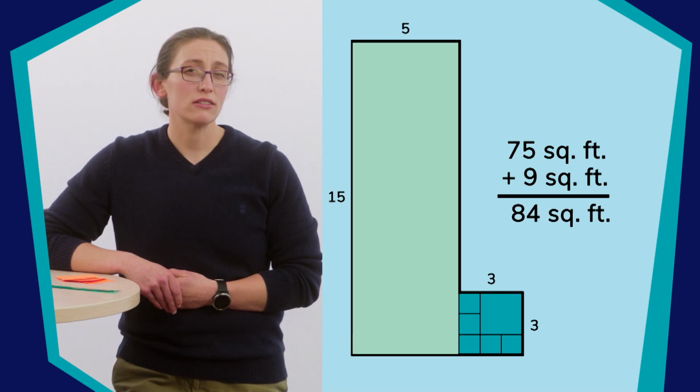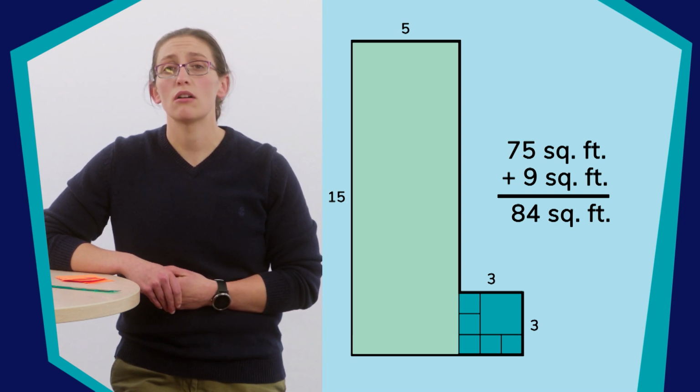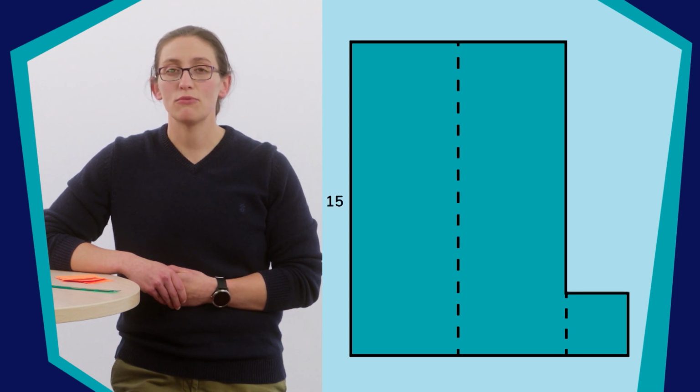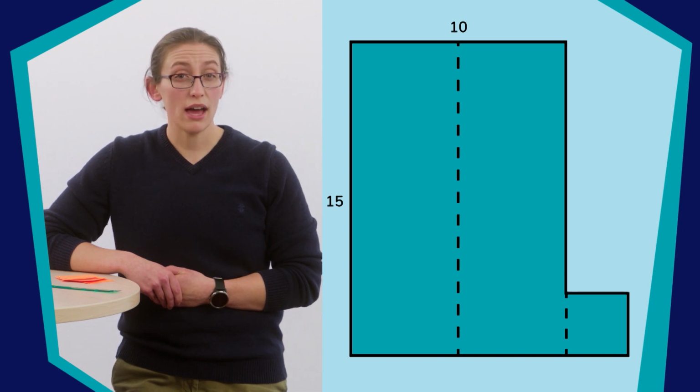I wonder if that is a little too small for all the dogs that will come to play in the dog park. Maybe we could make it 10 feet by 15 feet. But keep the 3 foot by 3 foot section the same. I wonder how that would change the area. We know that if we were to put squares down, we would have 15 rows of 10. Do you think you could try solving this without squares up on the plans? Give it a try.